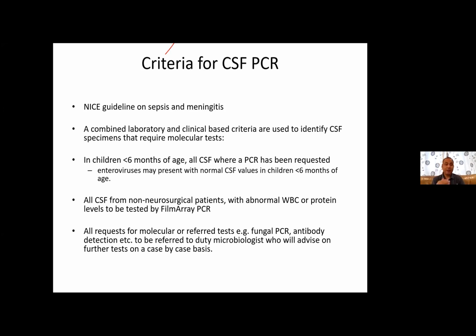So I don't have to do anything. When my laboratory technicians do the CSF count, they check: is this a neurosurgery patient or not? Because neurosurgery patients have CSF sent for a variety of reasons, including infection, but the film array panel is not useful for neurosurgical patients anyway, because organisms like coagulase negative staphylococci, propionibacterium, and other gram negatives like Klebsiella and Pseudomonas are not part of the panel. So there is no point doing that. The panel is good for community acquired type infections. But then the lab will look at whether there is abnormal white blood cell count or protein, and they will automatically do CSF PCR.